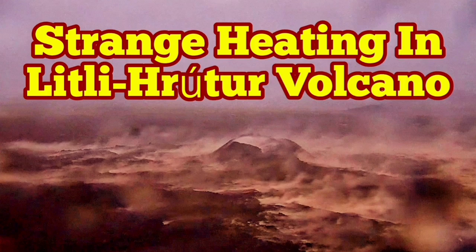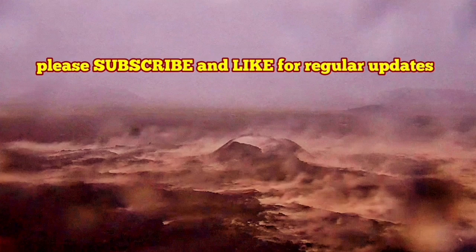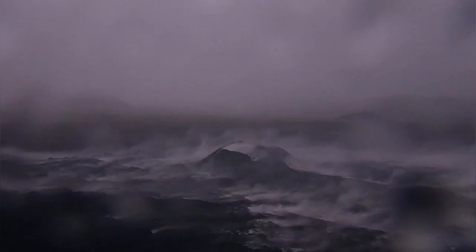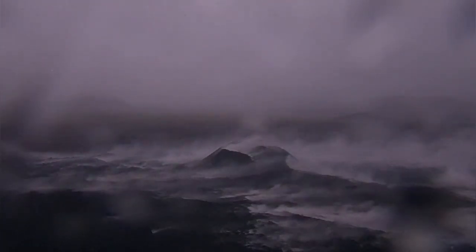We have something strange happening in the Litli-Hrútur volcano area, which erupted earlier in the summer. And that is the rising of the heat. As you can see, the water, we have rain, of course, and the water is evaporating at a fast rate that we have not seen for a while, such a thing in this area at least.